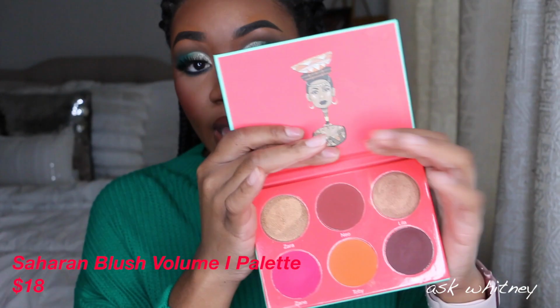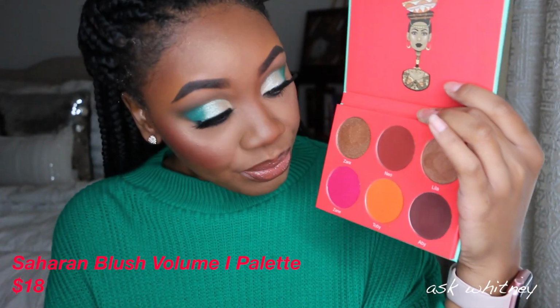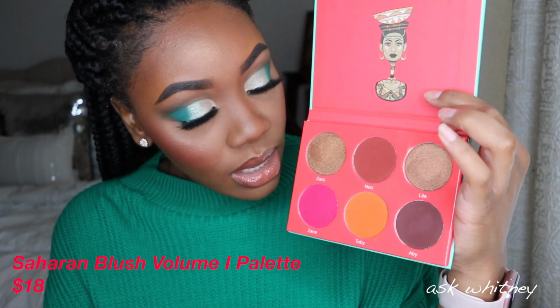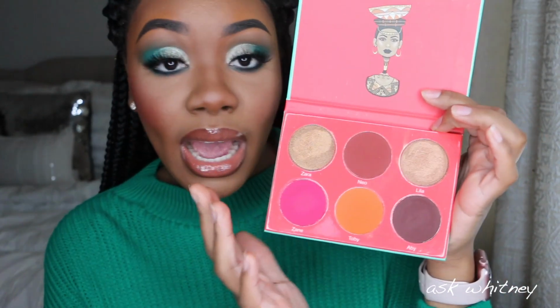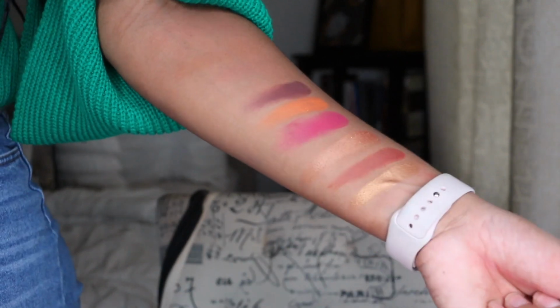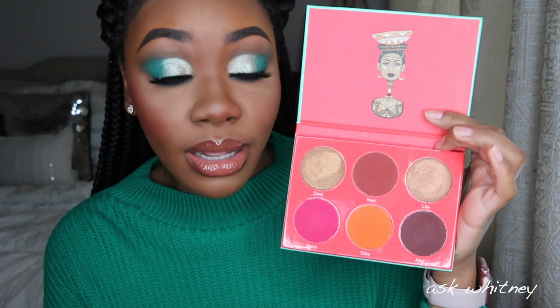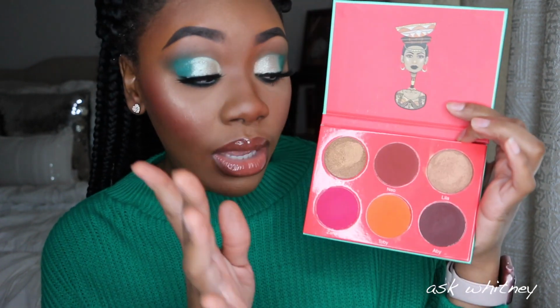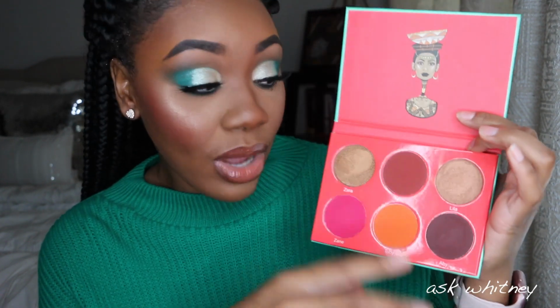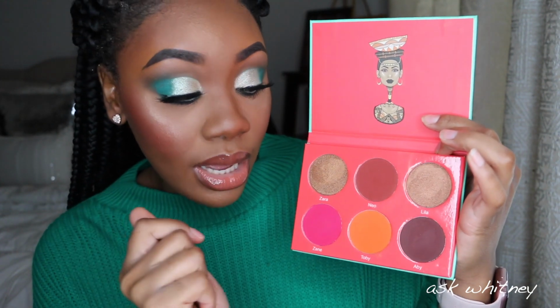Personally, I feel like this is a nice to have, but not really a must have. And the reason why is, well, let's start off with this. I don't see any difference in formulation when it comes to these blushes and the shadows. Honestly, I think they just labeled it as a blush palette and said it's gonna be blush today, but you can use this however you want to. I've definitely used these as highlighters before. I use these as shadows.